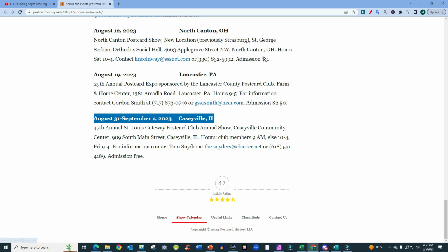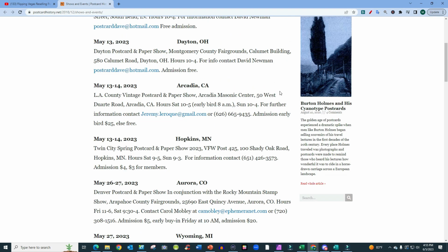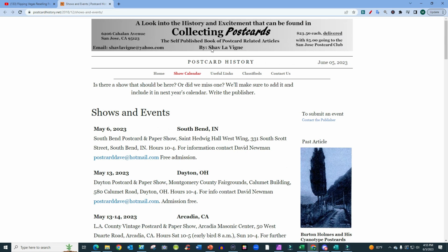And they have where you can contact them and stuff like that. It'll tell you the admission fee, and there's an admission fee there, $3. So this is one site that has all the different shows.